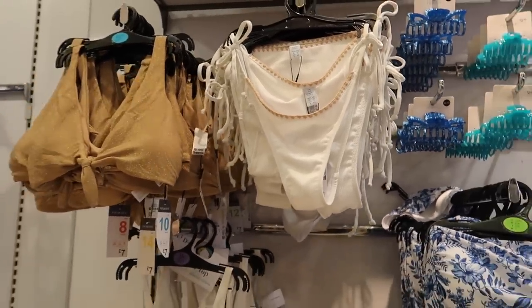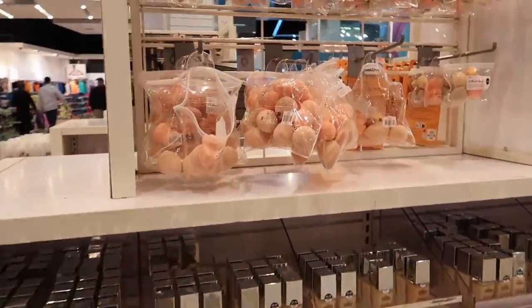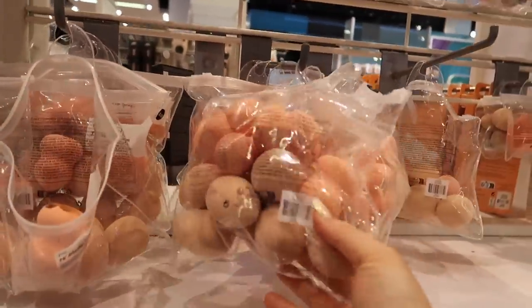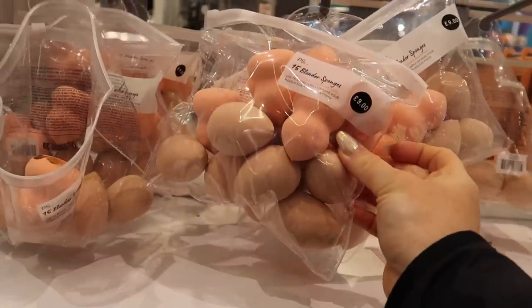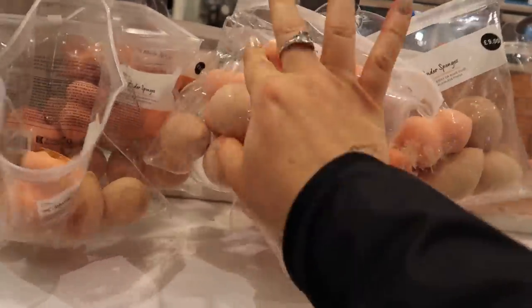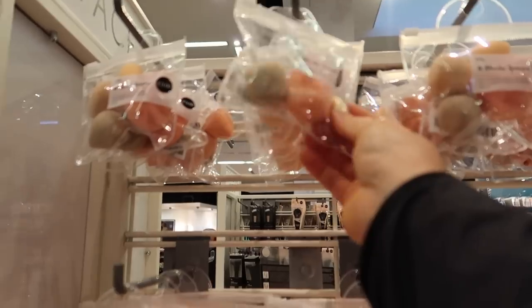Right, heading into Primark Beauty, seeing if there's anything new in. So they do now these giant bags of these sponges, amazing for makeup artists. This is £9. I never personally tried these sponges myself, but they are very attractive. I don't know why. And we also have a little personal set if you prefer.